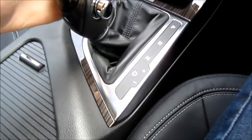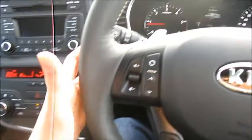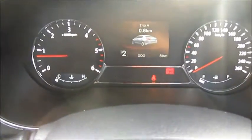Manual shiftability as well, just push over to the right, up to shift up, and down to shift down. You can also do the same using the paddle shifters mounted on the back of the steering wheel. This one shifts up and this one shifts down.